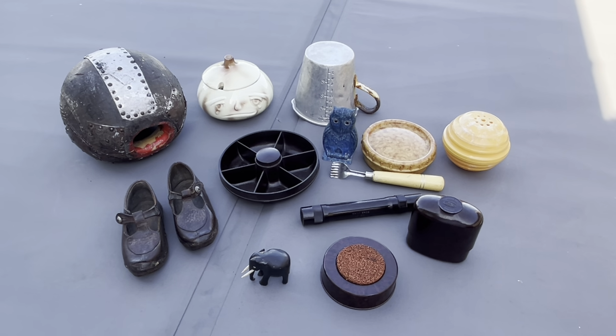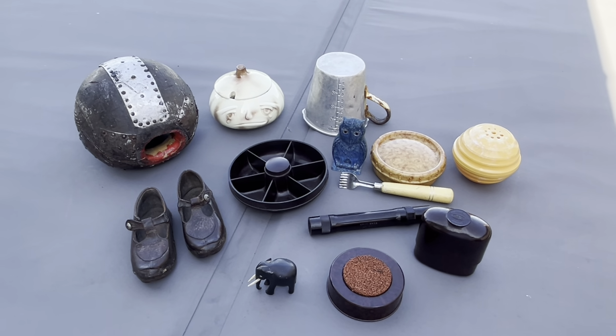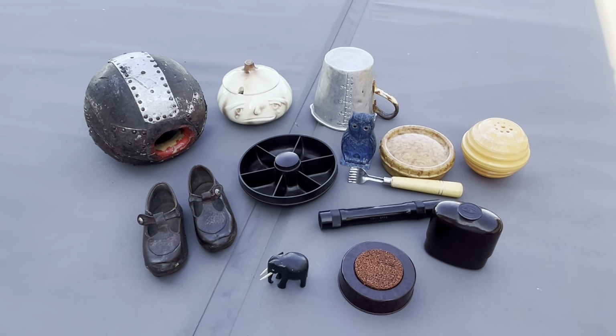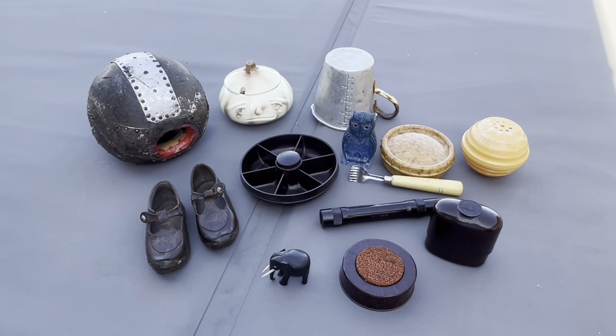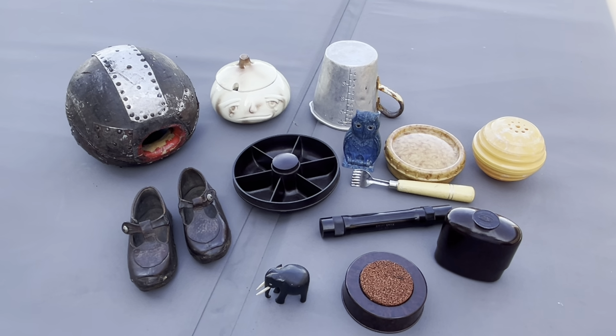Really pleased with them. Don't know if you can hear the lambs in the background and the sheep and goats. I think they're now going off for a feed. We'll go and see if we can see them. Yeah, so until next time, hope you liked the video.